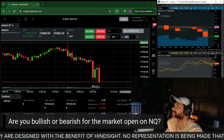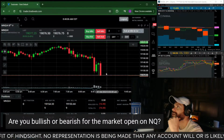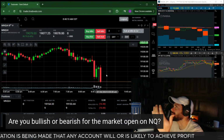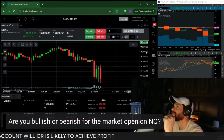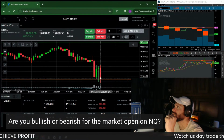Alright, so here goes Nvidia really dumping. This will probably drag the market and the Nasdaq down even more. Let's see. And there we go. This is really predictable, guys. Once you understand the correlation of Nvidia in the market itself, then you can start to see this stuff. Nvidia getting a little small bounce. Here's a small retracement.